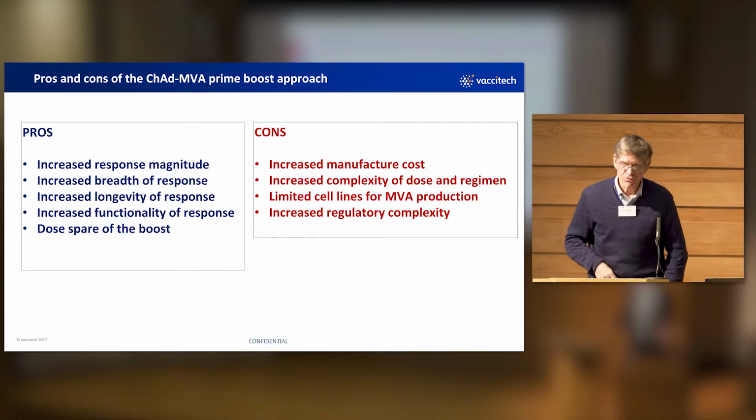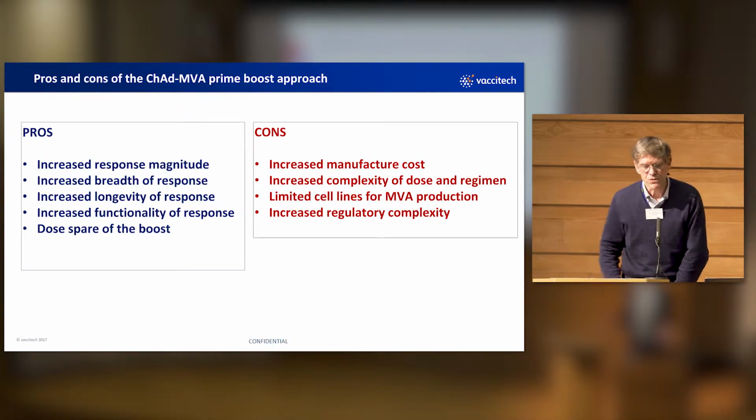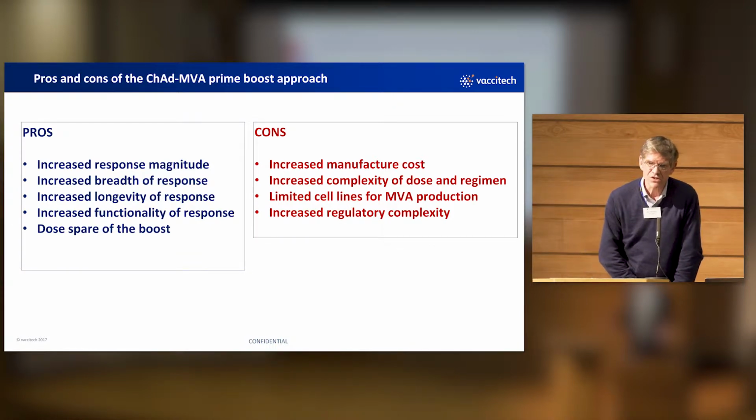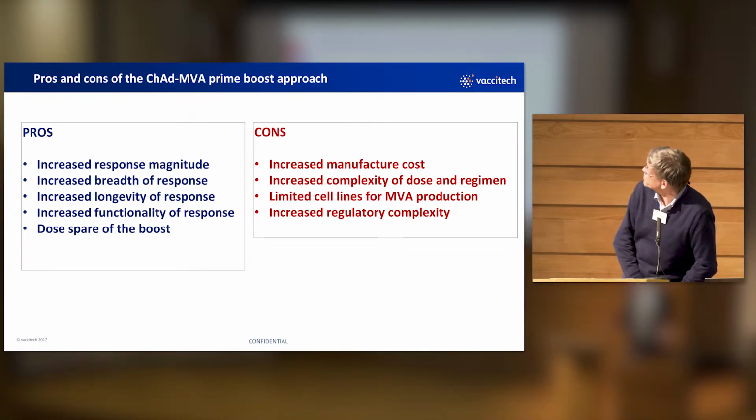The other issue is that MVA is a very large virus, and when you manufacture chimpanzee adenovirus, you can sterilely filter it at the end. That makes it much easier. You can't sterilely filter MVA, which means the entire process has to be done in a sterile setting, which markedly complicates the manufacturability of MVA as compared to chimpanzee adenovirus. Also, because MVA has been adapted to avian cell lines, there are limited ways that you can manufacture it. It's relatively straightforward to manufacture chimpanzee adenovirus.